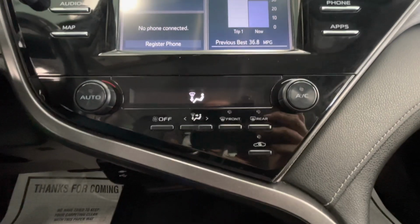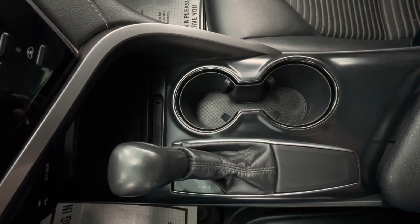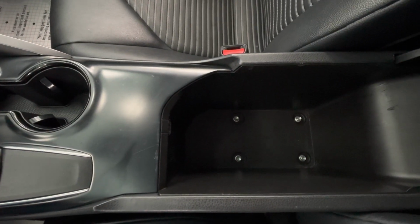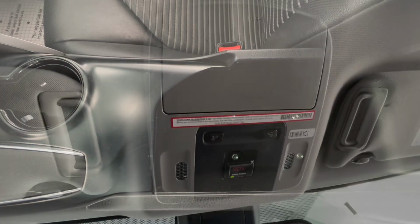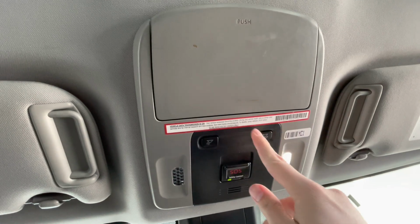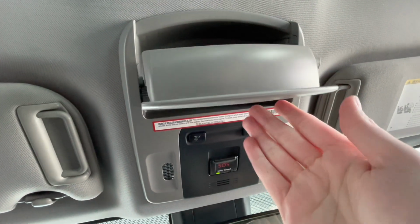You will also have your climate control options here in the center, as well as a storage area with a USB plug-in and a 12-volt plug-in. You will have your gear shifter, 2 cup holders, and a large center console. To end off the interior features, up top you will have your lighting options, as well as a sunglass holder.